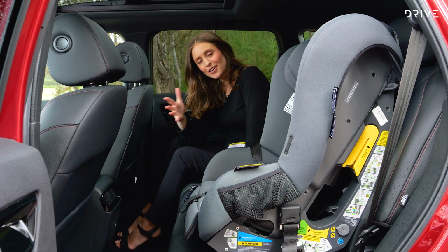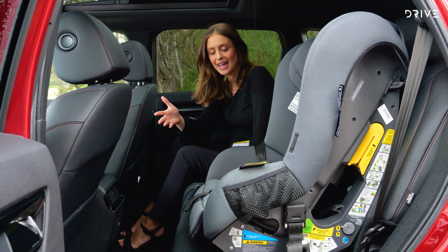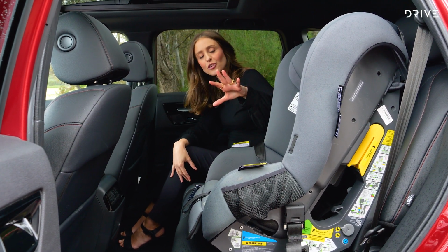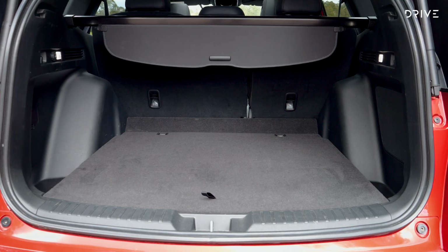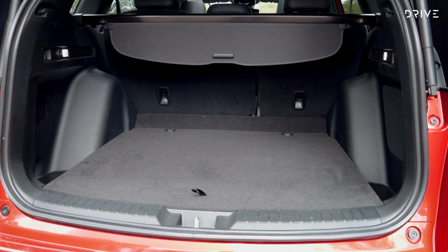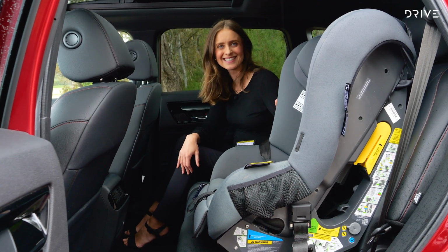All right, the back seat of the Honda CR-V. Now, this is where you want to be if you have kids and lots of people to carry. It's super spacious. As you can see, I've got the child seat in here. This car can take 3 child seats at once with 3 top tethers and 2 ISOFIX equipped seats. Now, I'll take this one out and I'll talk you through the rest of the back seat.